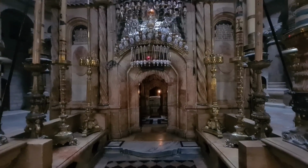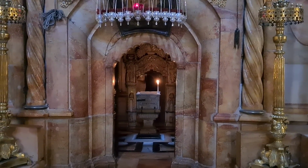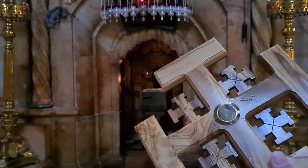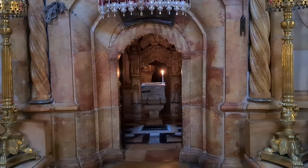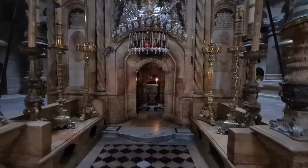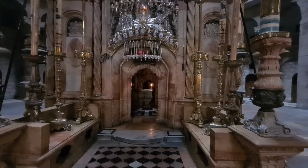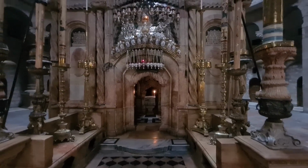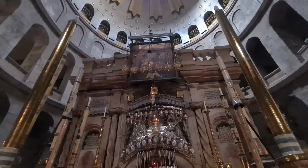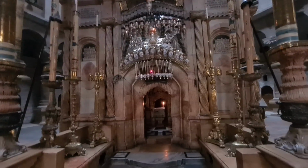Now the priest is already in the tomb of Jesus. Duncan, here it is. I'm not sure that I will be able to go in with a video. They don't like when I'm doing it. Only a few times they gave me a permit to do that. But I promised Duncan to go in later on and bless it.